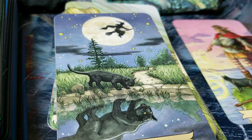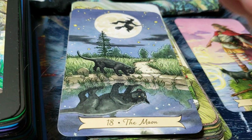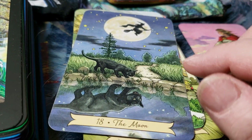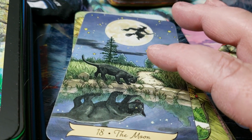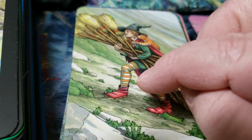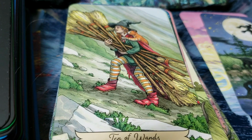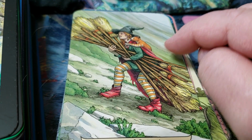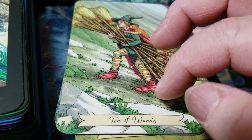The images are absolutely phenomenal. I love this Moon card. The Moon card is usually one of those cards for me that is important in the deck, and this one really does do it for me. And another card in the deck that I look at is the Ten of Wands.